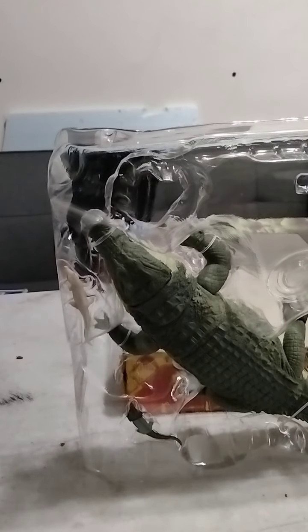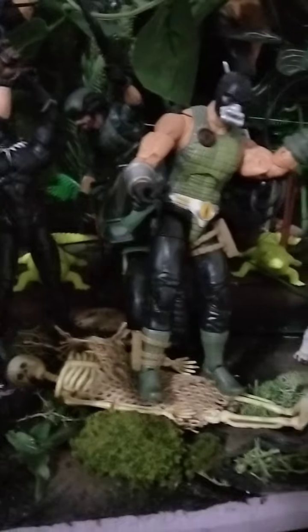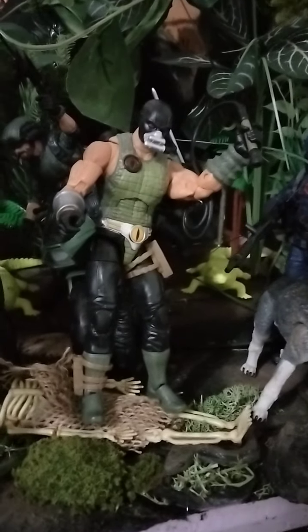Let's check out how you look in the jungle with the Joes. Alright, getting him in the pose position. Alright, and there he is. Got other crocodiles in the back. This is all I wanted to show.